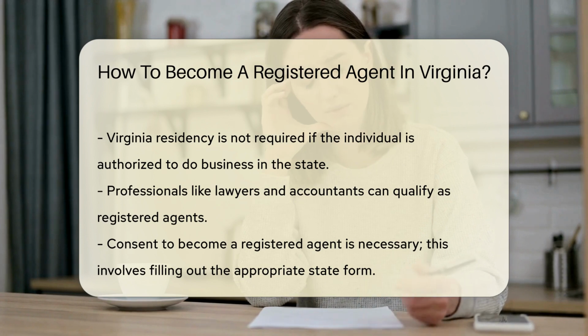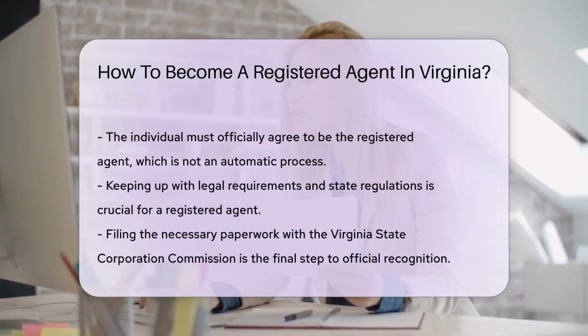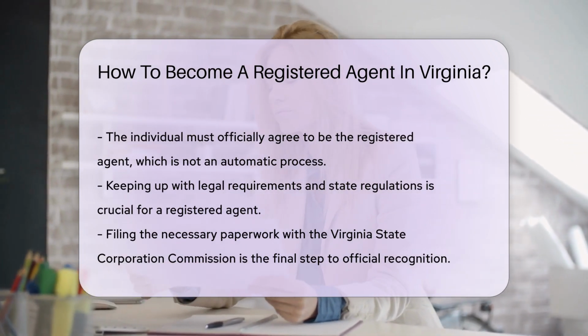Next up, consent is key. You must officially agree to be the registered agent. It's not a surprise party. You need to be in the loop. Fill out the Statement of Change of Registered Office and/or Registered Agent form. This makes it official with the state.